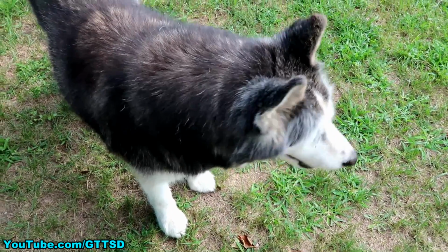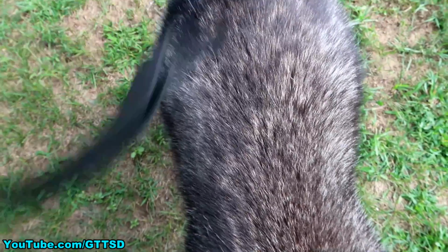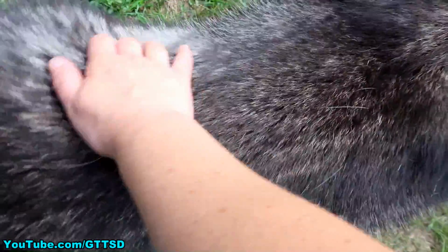Oakley is extremely fluffy, and if I can get the camera to look this way, when you look at her this way, see, this is her rib cage, and then as it comes back towards her hips, see how her body goes in? She's not gonna let me do this, and I dropped the thing on the camera. But she's not gonna let me do it. I don't want her to get scared.